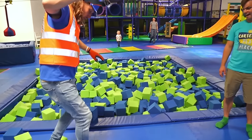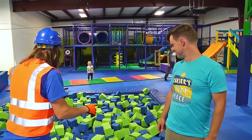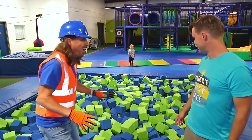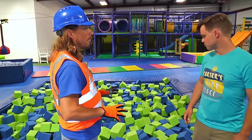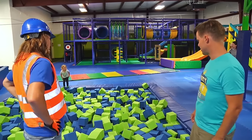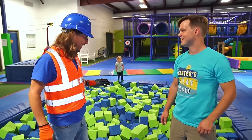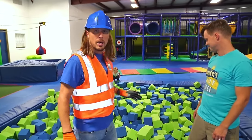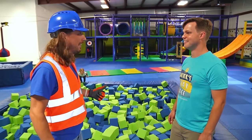Whoa. Ooh, that's squishy. Oh, wow, Mr. Brian, look, you've even got a foam pit. So what do you use a foam pit for? Well, you can run and jump into it. It's a great sensory experience. You can also take the blocks out and build walls or forts. Oh, that's great. Do you think I could jump in myself? I think so.